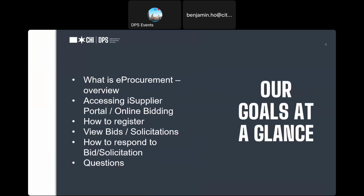So we're going to go through an overview of what is eProcurement, how you access the iSupplier portal and online bidding, which is the key for you to get online, how to register, how to view bids and solicitations, how to respond to them, and then we'll open it up for questions at the end.